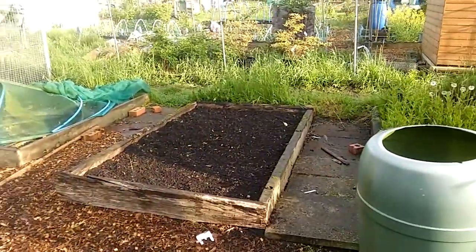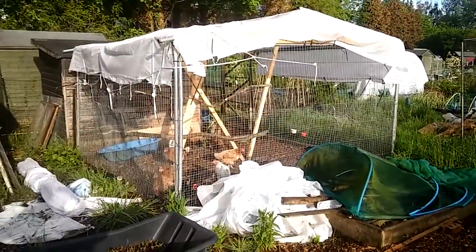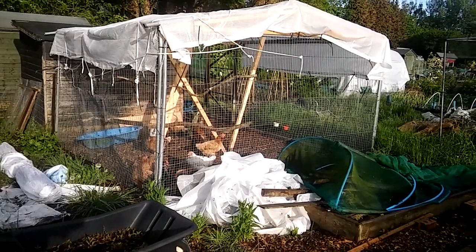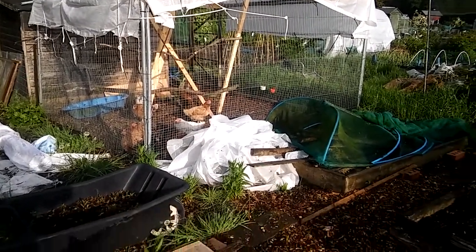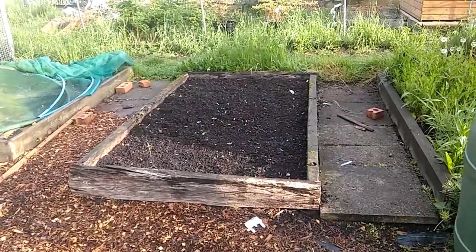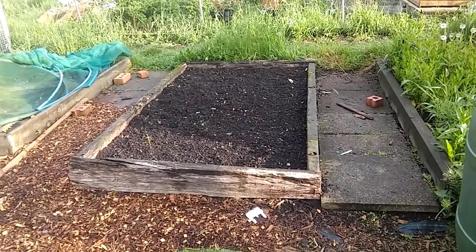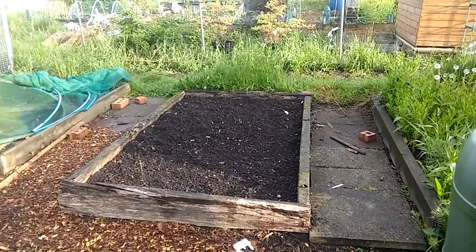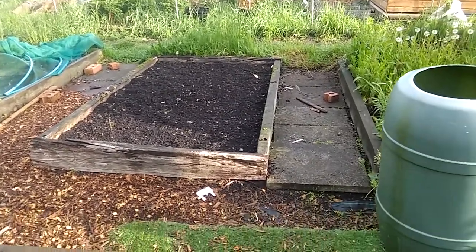The last cabbage from over there has gone. You can just see bits of it hanging inside there where the chickens are now. Put that in yesterday for them, and they've shredded it as they are supposed to be doing. But anyway, that bed is now ready to be topped up with compost and manure, and ready for the sweet corn when they germinate out of the greenhouse.